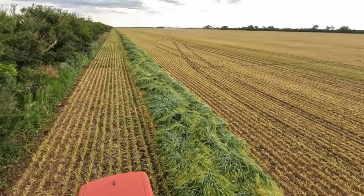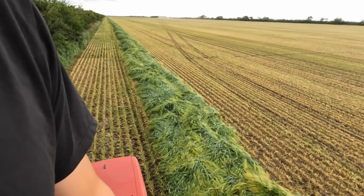One of the trucks got weighed this morning at 12 tons, so that's pretty heavy. It's because it's nice and green and there's still a lot of dew on there, so that makes the trucks really heavy. Just chopping away, and the fan completely stopped working in the MX285.